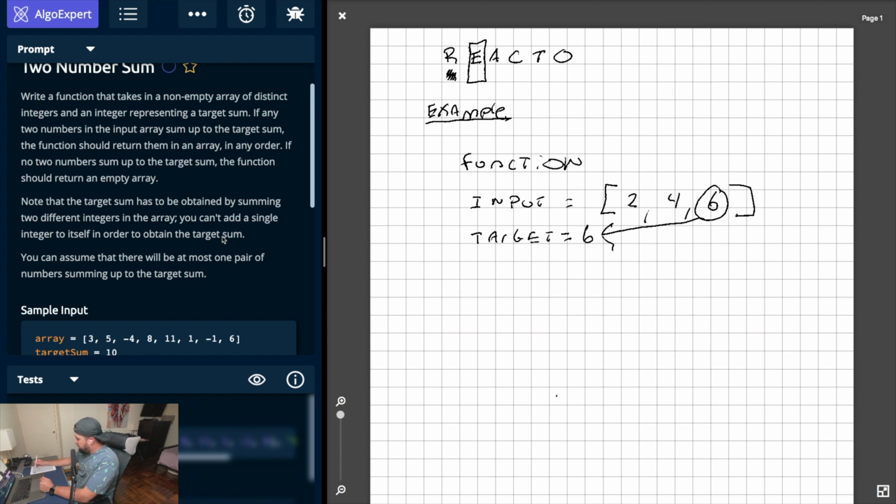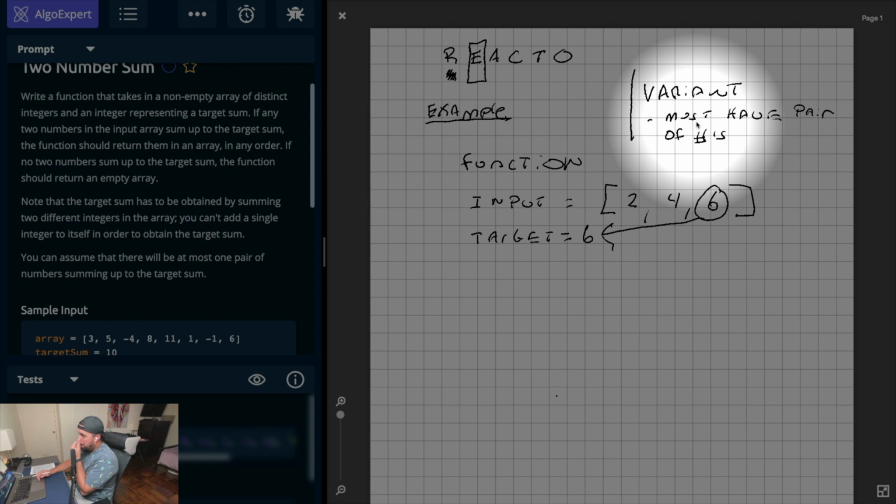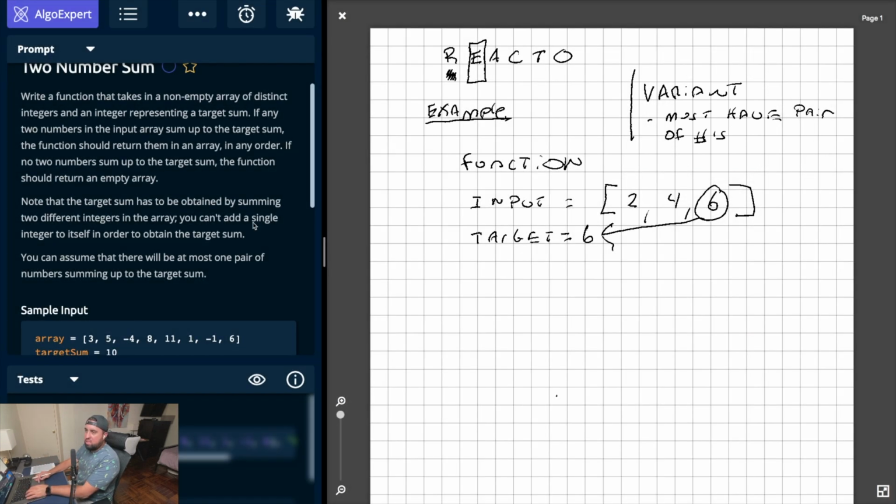So I'm going to put a box up here: an invariant is that you must have a pair, a pair of numbers. Sorry if it's hard to read that. I'm using, by the way, a reMarkable writing tablet, so if you're having a hard time seeing it, I apologize. What I have circled and highlighted is an invariant, a must-have. This thing must output the following: it must have a pair of numbers when you return out of the function, because the target sum has to be obtained by summing two different integers in the array. You can't add a single integer to itself.